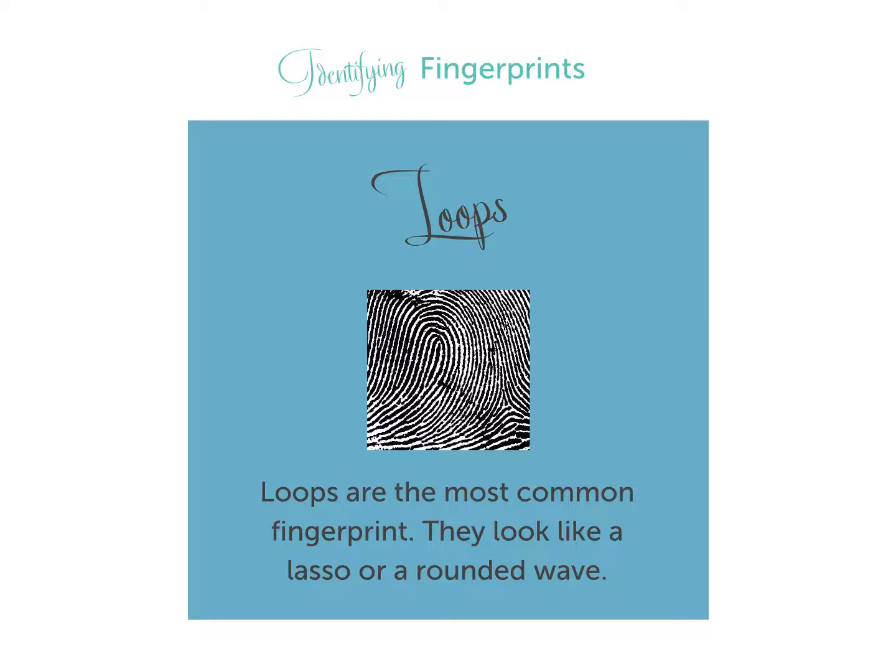The next type of fingerprint that's a little more complex than the tented arch is the loop. And let me just say, when I mean complex, we hypothesize in scientific hand analysis that maybe it took a little more energy to create a more complex fingerprint when you were in development, right? A little more energy, a little more juice that created this more intricate wave pattern in your hands. So a loop, these are actually the most common fingerprint today, the most common one. And you can see they look like almost a little lasso or a rounded wave.